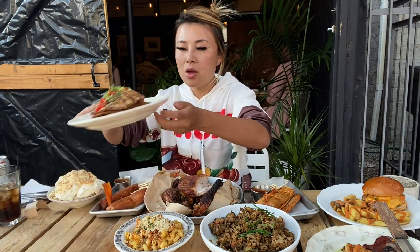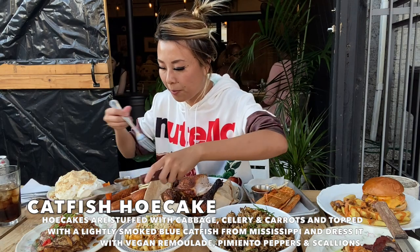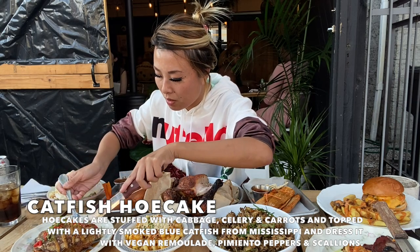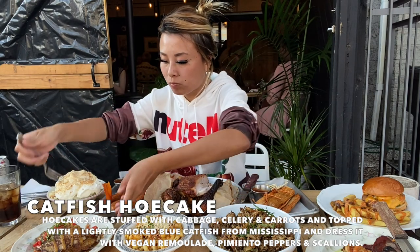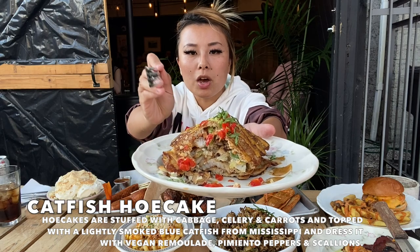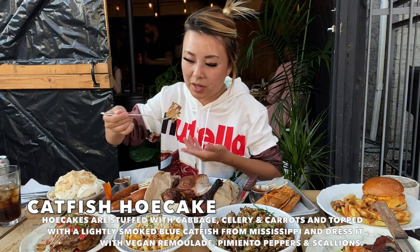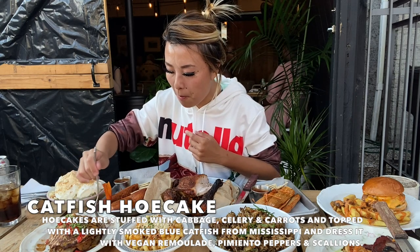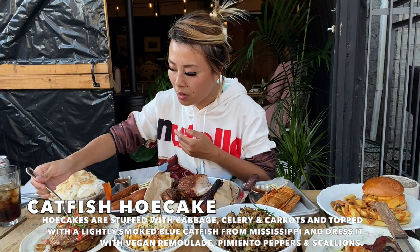Let's try out these hoe cakes. There's some catfish on these as well. It's got a more cornmeal flavor to it than regular pancakes. Let's see how this tastes. Ooh, yeah, there is catfish in between these cakes. The layering on the hoe cakes is really crispy. It's not fluffy like pancakes. It's more of a crisp to it than a fluff. Oh, the catfish is excellent. Very nice sauce to combine it all together.